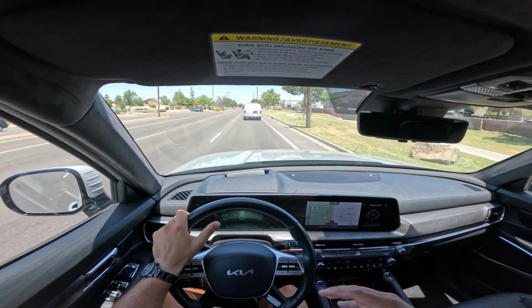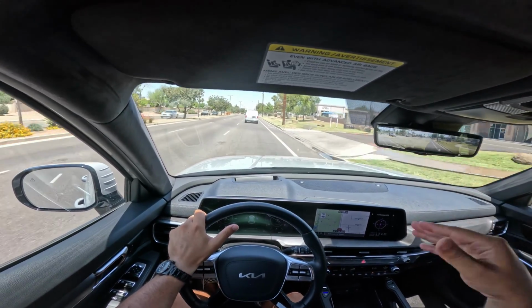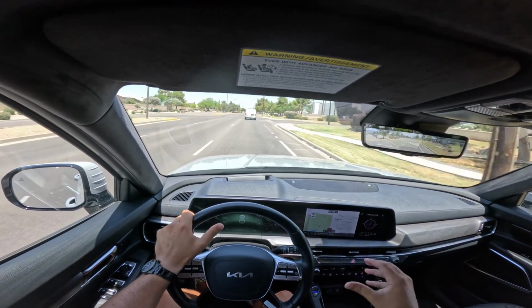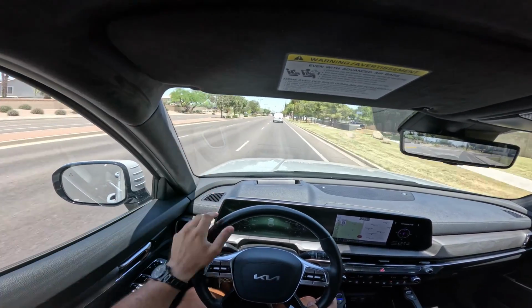Your general comfort and visibility is quite good. I like the fact that we have our video rear view mirror here, which, like I said, bypasses a lot of the downsides of getting a three-row SUV. And so there's a lot in this vehicle that just makes sense. Things like the A-pillar aren't too obstructive.